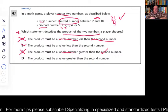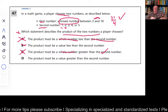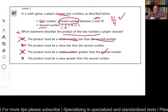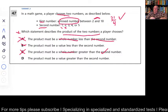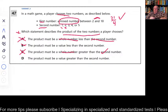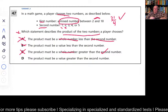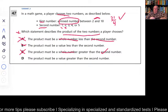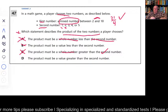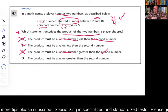So let's take 5 1/2, right? 5 1/2 times 4 is 22, or whatever, right? 5.5 times 2 is 11, and 5.5 times 4 is 22. So is that value greater? Yeah, so that's all the cases. This would only be false if one of the numbers was, say, a fraction or something under 1. And they're all positive, so I'm not even going to worry about that at the moment. We're not looking at negative numbers here. So the answer here is unequivocally D.